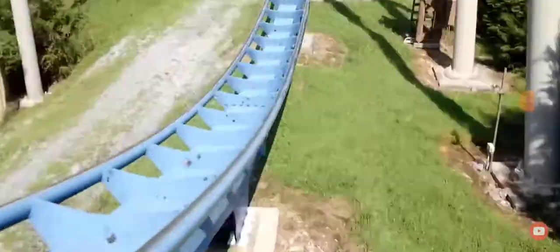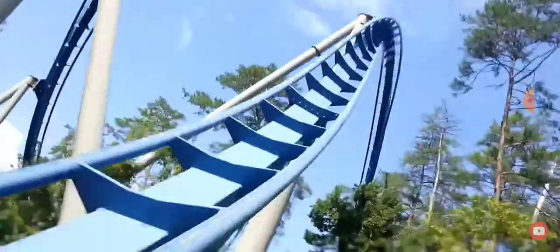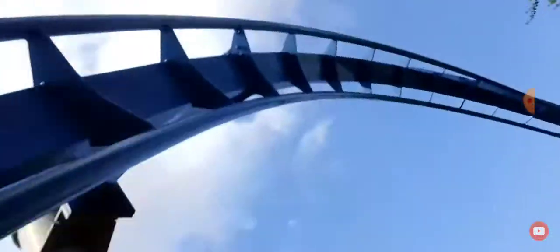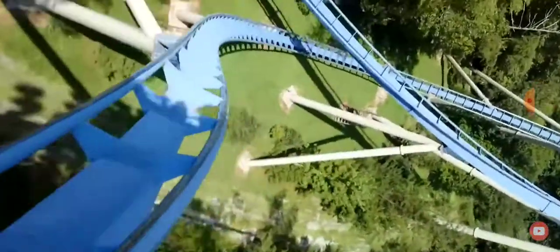You then go straight into an intense vertical loop with a little hang time at the top, straight into a graceful 0G roll, and then another intense inversion with an Immelmann, which I even grayed out on. These 3 inversions were very intense, and I was really impressed with just how forceful they were, especially towards the back of the train.